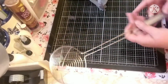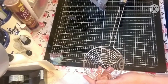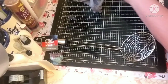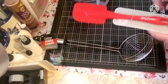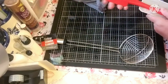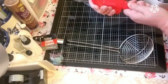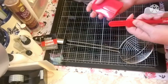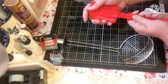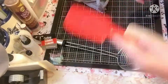I picked this up. It's like a little fry basket ladle. Thought it was cool. I wanted it. Got another one of the Betty Crocker scrapers. I love these. If they get gross or anything, you can just throw them away. You gotta make sure when you get them that you pull that off to wash because this will get nasty. Well, it's on all of them, not just this brand. But that's just a little tip that if you don't pull that off, it's probably gross in there.